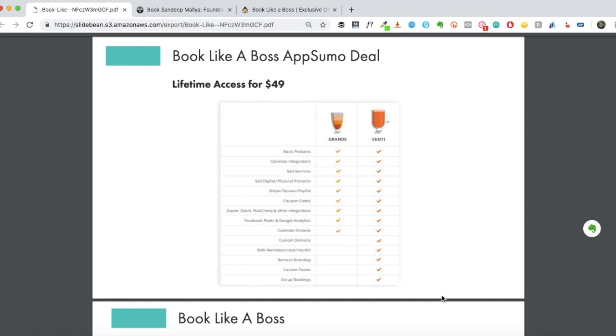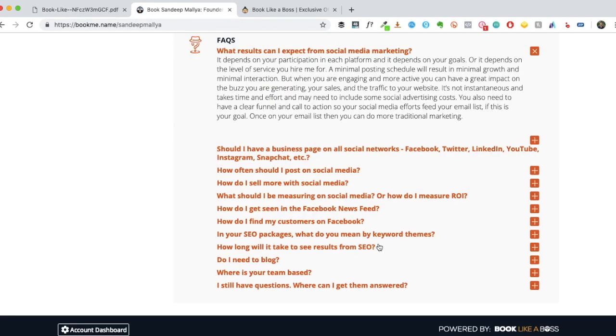So if you're someone who would like access to these premium features like SMS reminders, having your own custom domain, and if you find Book Like a Boss branding too annoying, then you can probably go with the Venti plan.